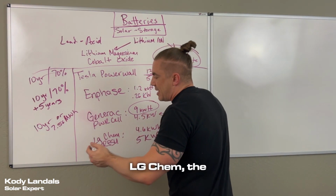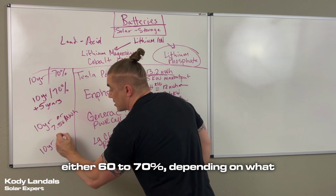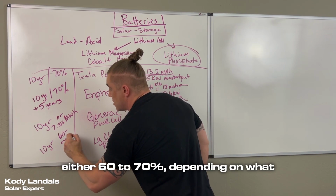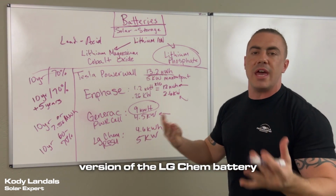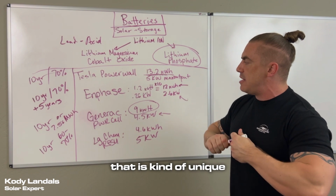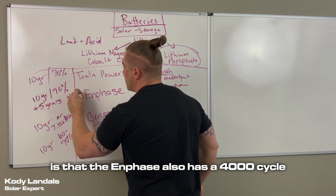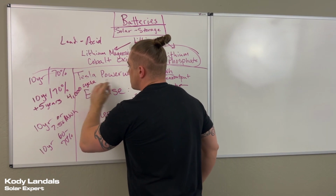And then the LG Chem has a 10-year warranty at either 60 to 70%, depending on what version of the LG Chem battery you choose. One of the other things that is kind of unique out of these batteries is that the Enphase also has a 4,000 cycle limit.